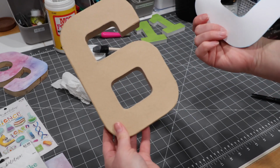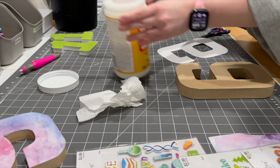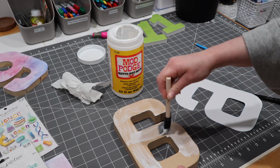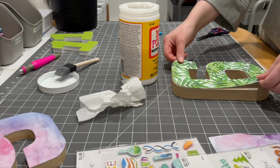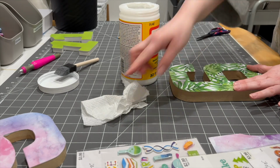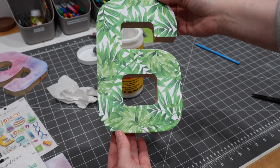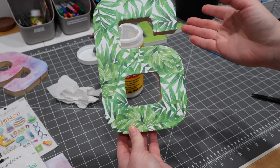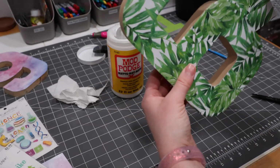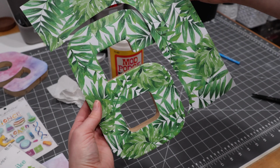There we have the 6 with the paper. We're gonna Mod Podge this and get it glued on. I love how this 6 turned out. This might be my favorite one. I wasn't sure how the pattern would take, and I actually didn't even think to look and see exactly how I wanted to use the paper, but I actually really love exactly how it ended up turning out.